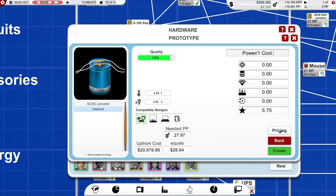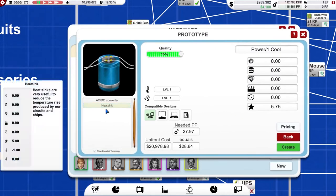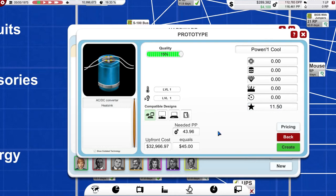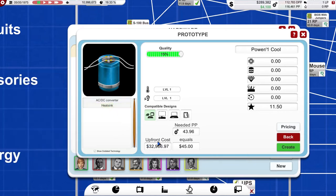Okay, I'm gonna have to stop you there for a second. There you are. On the power supply, it was possible to add a heatsink, and for some reason, I decided not to do that. But if you add the heatsink, look at that, double the quality. So it's gonna cost me, oh my goodness me, 33 grand.